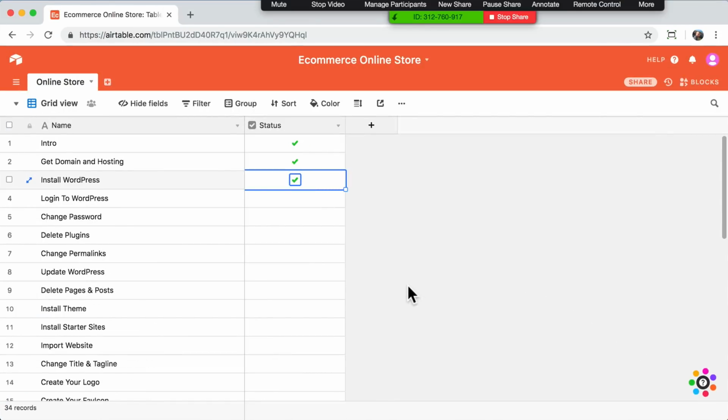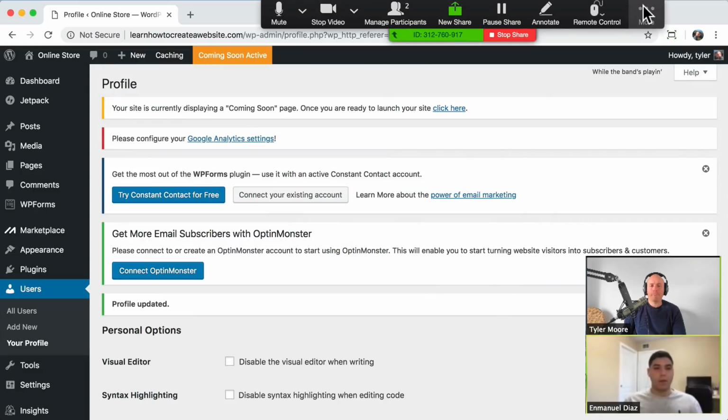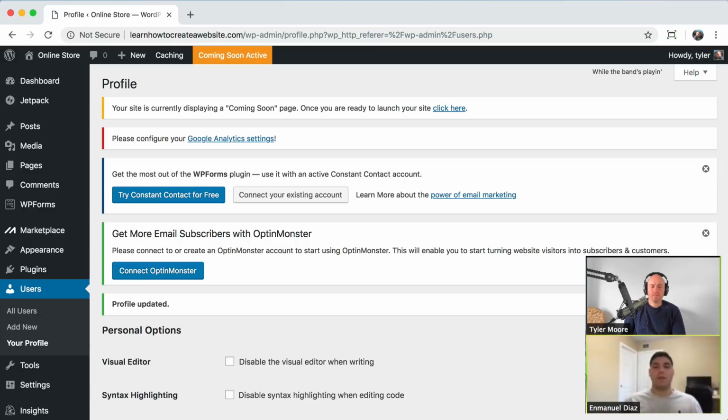So we can go here and say that we've logged into WordPress and changed our password. The next thing that we're going to do is delete plugins. Why would we want to do that? Right. If you ever bought a phone, you know how sometimes it comes with apps that you never use. When you install WordPress, sometimes the host installs extra plugins that they think are useful, but in this case, we want to install our own plugin. So we're going to delete all those extra plugins or extra apps on our website. That way we can have a fresh start.